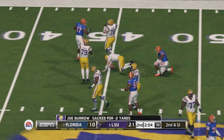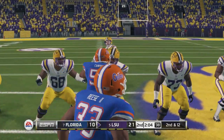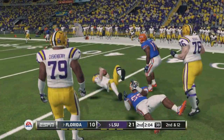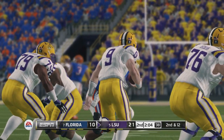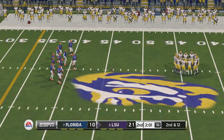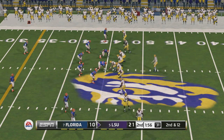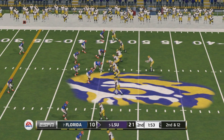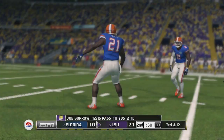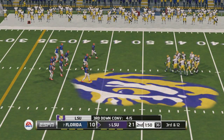Going to be sacked for a loss. That's a loss of 2 yards on the play. That'll bring up second and 12. From the 46-yard line, it's second down. They spread the field in the gun with 5 wide receivers. Quick strike, and he drops it. This is the 8th play of this drive.